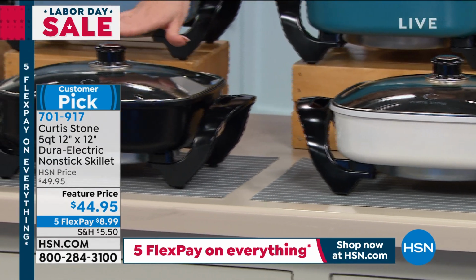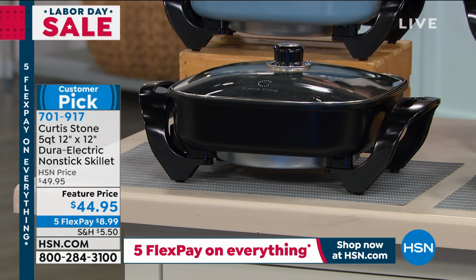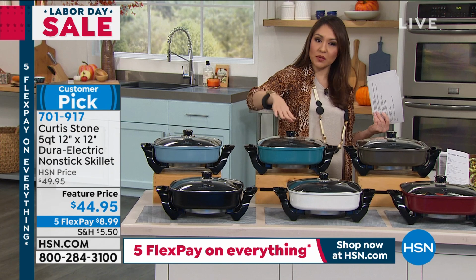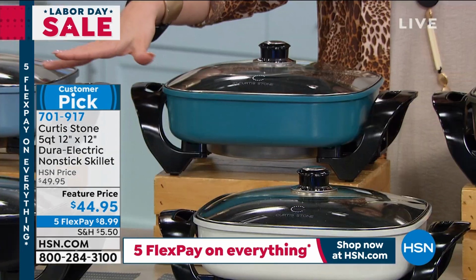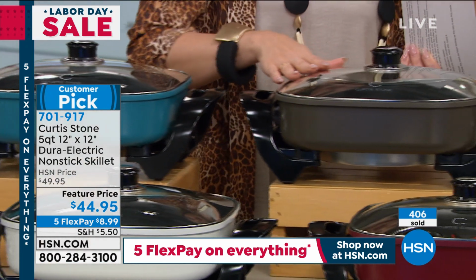Okay, we're good right now. I've got black here. The two blues I have are slate blue here, and this one is the turquoise blue. So that's the difference between the two blues. And then the very last one I have is the stone gray.